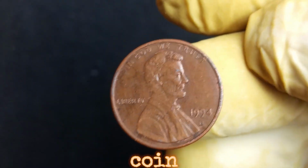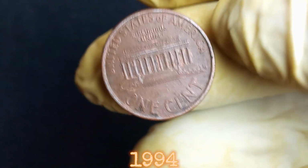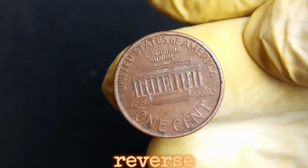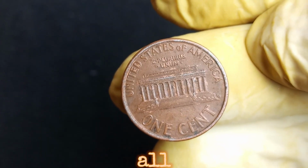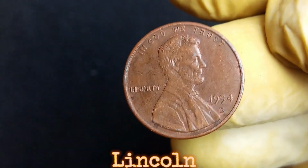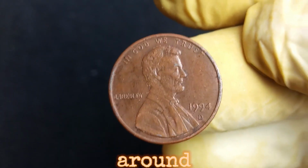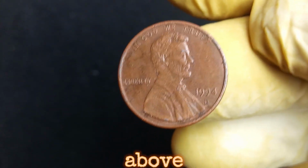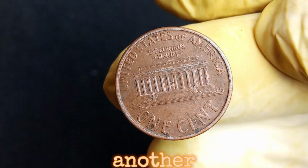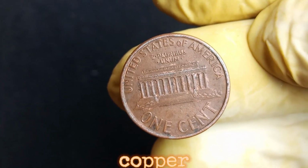The obverse of the coin shows the familiar bust of Abraham Lincoln, with the inscriptions Liberty, the date 1994, and the motto In God We Trust. On the reverse side, you will see the Lincoln Memorial in all its detail, and if you look closely, you can even see a tiny statue of Lincoln seated inside the memorial. The words United States of America arc around the top, with E pluribus unum above the memorial and 1 cent at the bottom. At first, this coin may look like just another penny from circulation, but collectors know that there is much more hidden behind its copper-coated zinc surface.